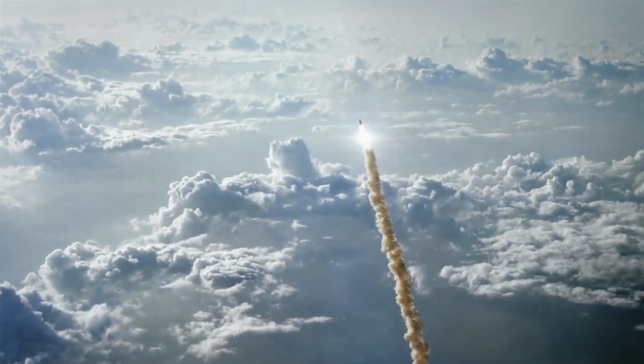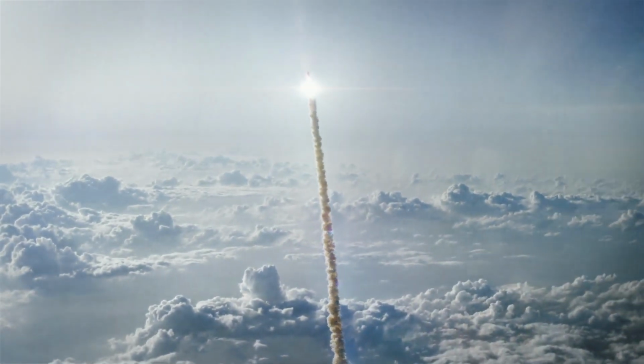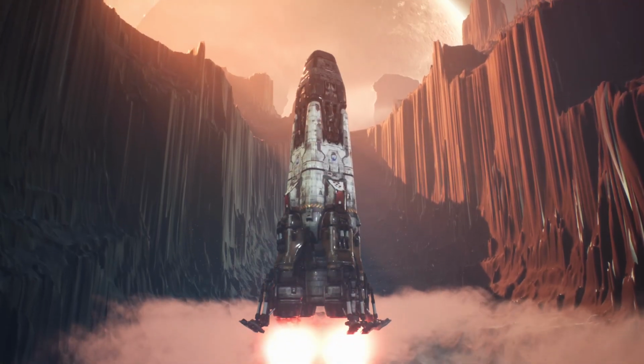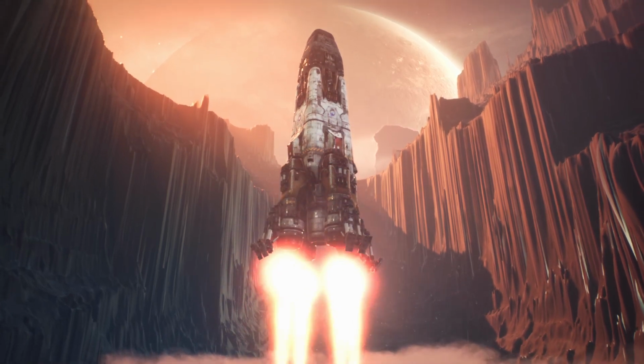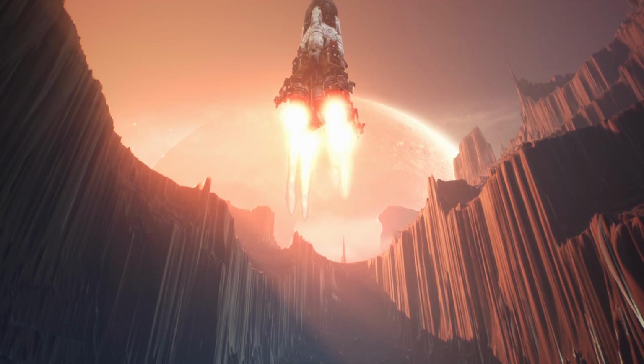Methane is a preferred fuel for rocket engines, as it has a high energy density and is more stable than other fuels. Methane can be used as a fuel for rocket engines, and has been tested in several space vehicles, including the SpaceX Falcon 9 rocket.